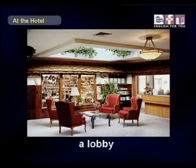Hello. Today we're going to review adjectives and then we're going to learn adjective clauses. But as usual, first we must learn some new vocabulary.